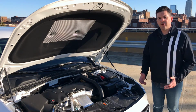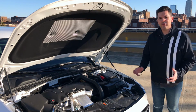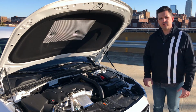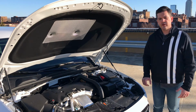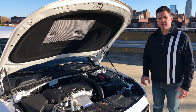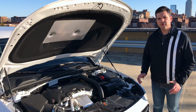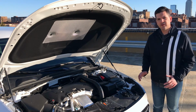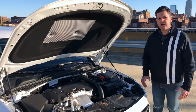Well, the TourX has exactly the powertrain that a European wagon with a Buick badge needs in this day and age. It starts with the engine. It's a 2-liter turbocharged 4-cylinder, delivers 250 horsepower and 295 pound-feet of torque. That's shifted through the all-wheel drive system through an 8-speed automatic transmission. All-wheel drive is standard on this car. Fuel economy is rated 21 miles per gallon in the city, 29 on the highway.